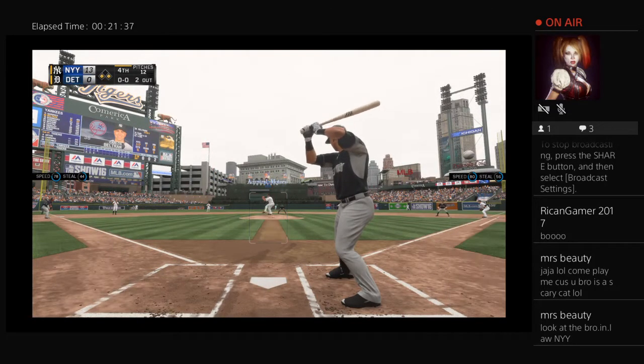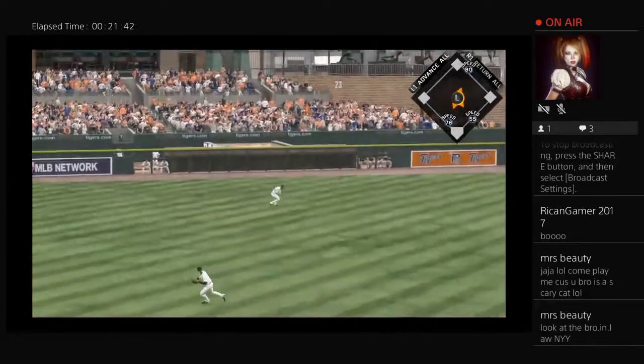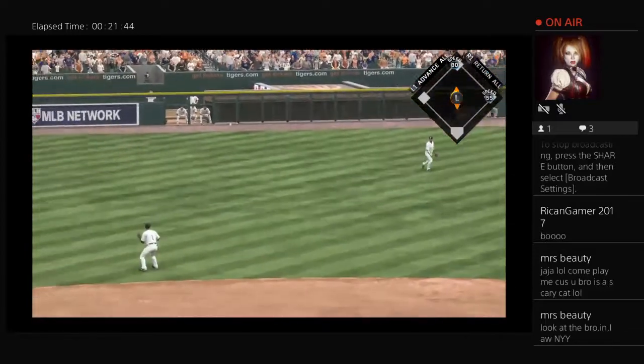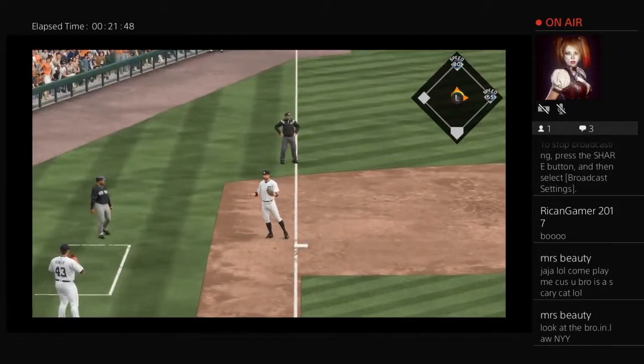And a big 2-out at-bat right here. You know, it's still early in this game, but you don't want to have to look back on this as a major missed opportunity later on. They'll cash in here as the run is in to score from third.